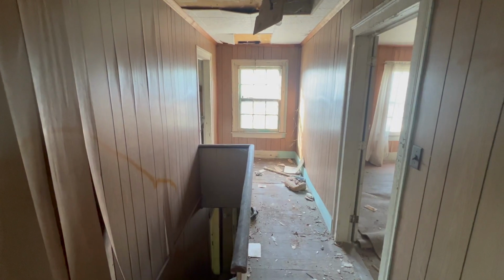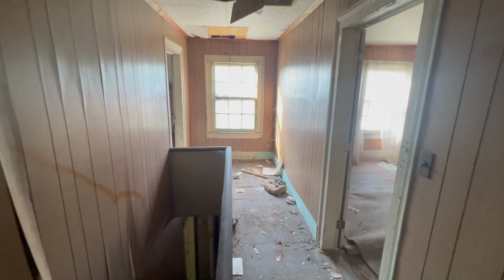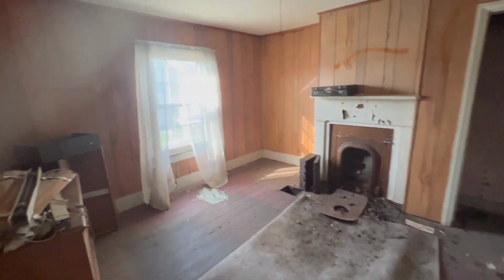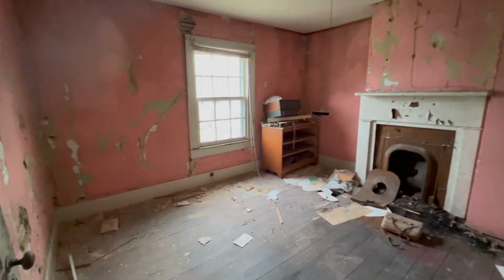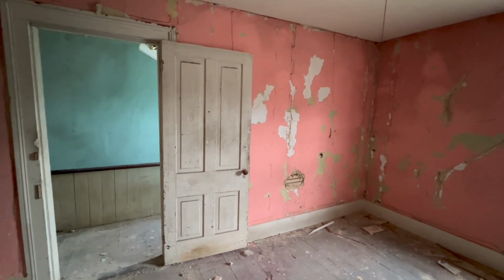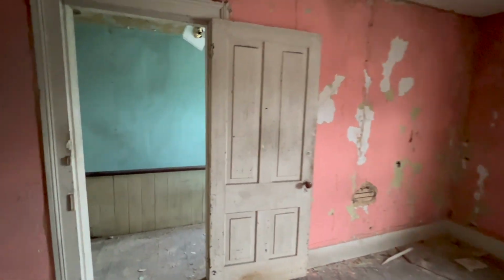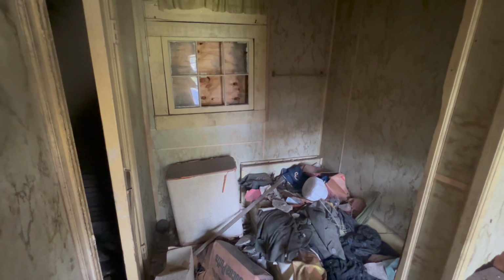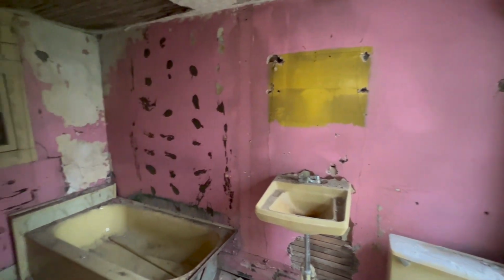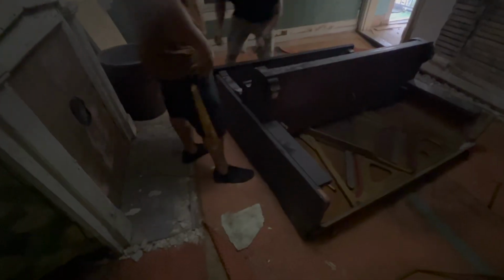And if you remember the old upstairs hallway, which led into the other bedroom, which was in fairly good shape. After removing the paneling, I was left with another pink room. For some reason, I thought this bedroom was going to be in the best shape, but the plaster needs quite a bit of work. And the upstairs bathroom, after emptying it out, I was left with another pink room in the house. So hopefully I'll be able to salvage a little bit of this room.